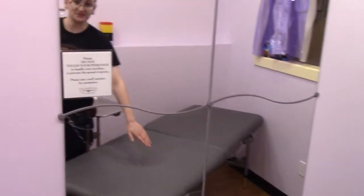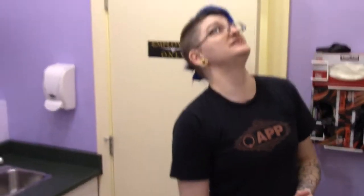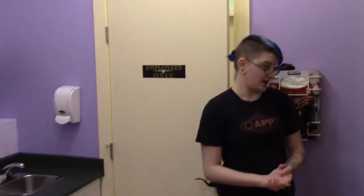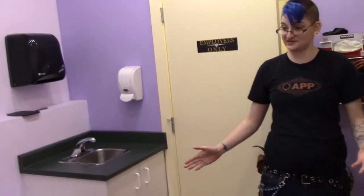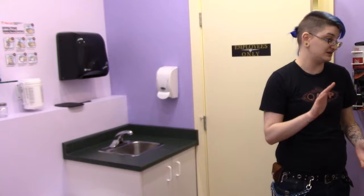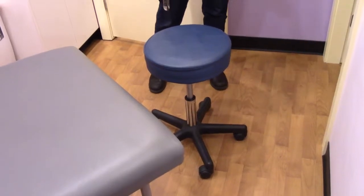As you can see, we have a massage table. We have appropriate signage. Now these walls are, I believe, 10 feet, so they are above the 8-foot minimum. No other service takes place within these rooms other than jewelry changes and piercings. All the flooring and surfaces are appropriate, non-porous, and easy to disinfect.